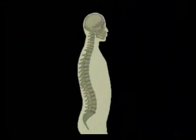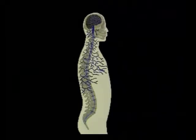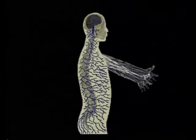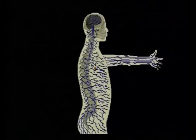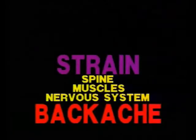Another part of the spine, which is not directly related to posture, is the spinal cord. Now, this passes from the brain to the lower back area, with nerves emerging at intervals from each side of the spinal column. These nerves connect to the limbs, internal organs, head and trunk of the body.